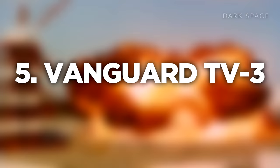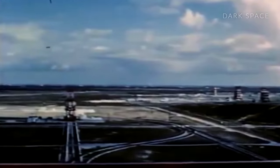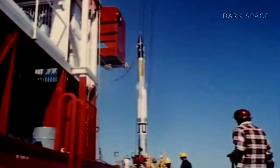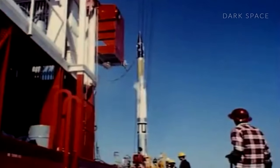Number 5, Vanguard TV-3. Cost of launch, classified. Probably one of the most dramatic launch failures in history, the Vanguard rocket got about 4 feet off the ground before it came crashing back down to Earth in a massive fireball caused by multiple failures that were pinned partly on the diverse supply chain and designs of the early US space program.